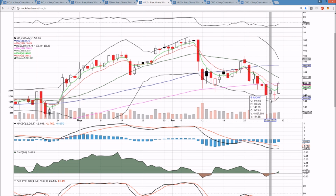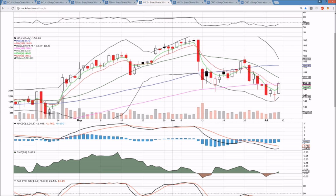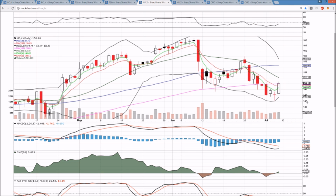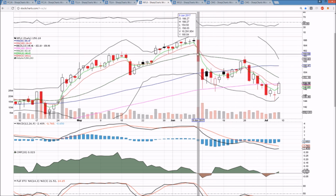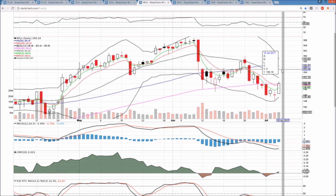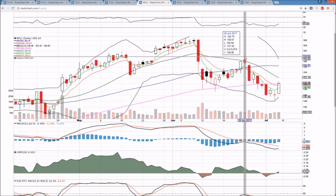Netflix on the daily time frame, strong confirmation of the bullish reversal doji, getting over exponential resistance, getting over the 100-day moving average resistance, and trying to turn things around in the short term. That being said, the setup on most of these individual tech names is that we have a lower high and lower low pattern. So we are anticipating just another lower high to form compared to 159.97.